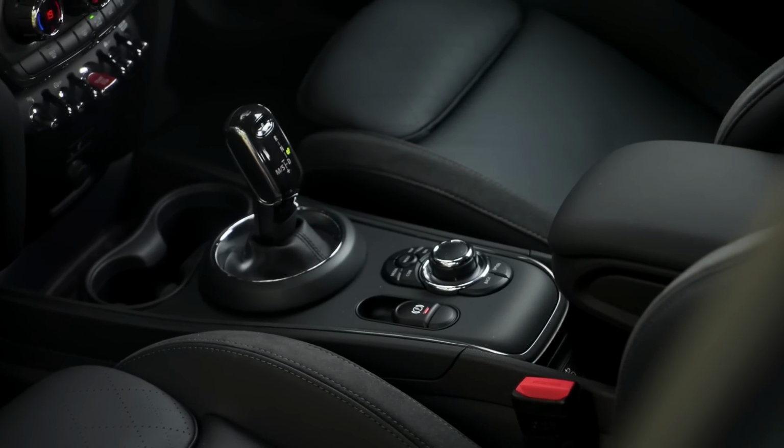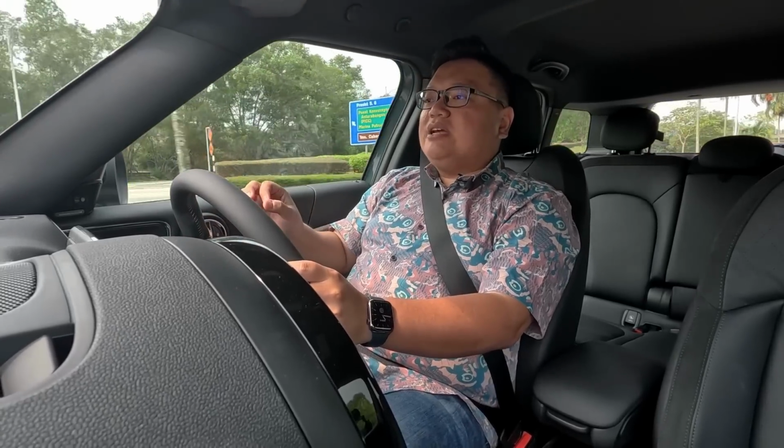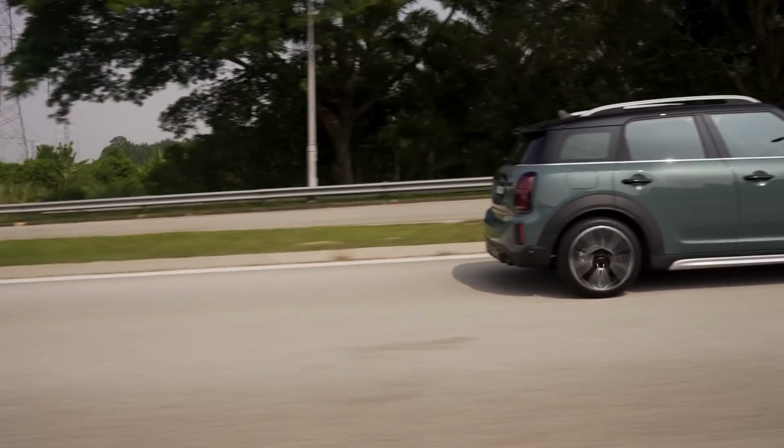It's the same story with the transmission as well. This may not have the legendary BMW ZF 8-speeder, but this has a dual clutch transmission with 7 speeds, which is very nearly as good. Here it sends power to the front wheels only instead of all 4 in the proper John Cooper Works, but I think that's fine to drive it day in, day out. I think this is more than sufficient, more than you need really.